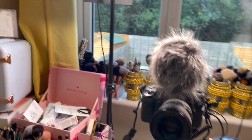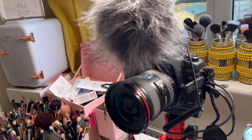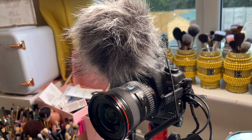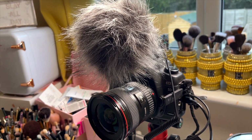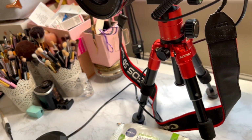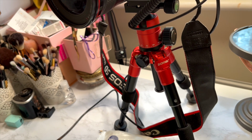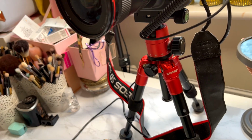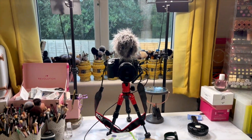It's a good one. And then I've just got this mic from Amazon connected just to help with the sound. I don't know if it does the best job. I'm on the lookout for a better mic this year, so hopefully I'll be able to get something better. And then this tripod stand is from Amazon. It's just a cheap stand. I've had that for a couple of years now and it works just fine. So that's literally how I have my camera set up.